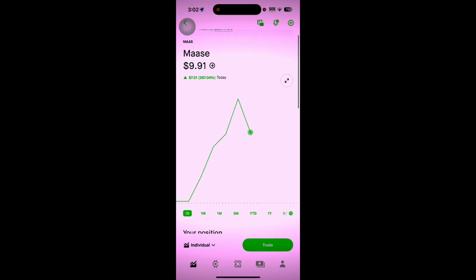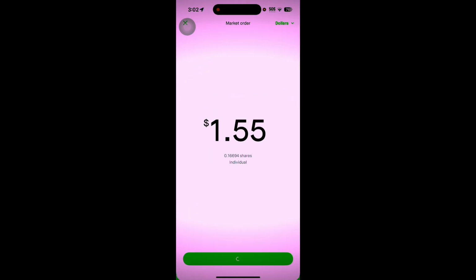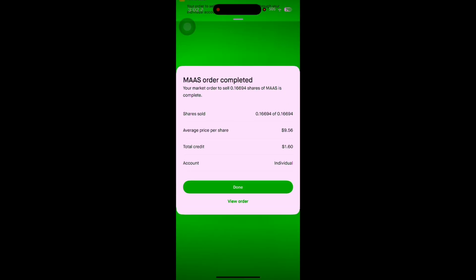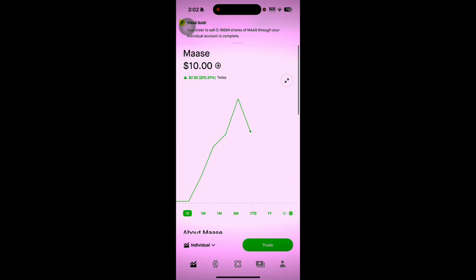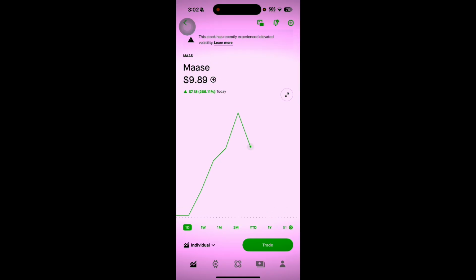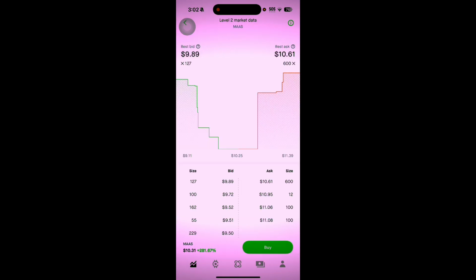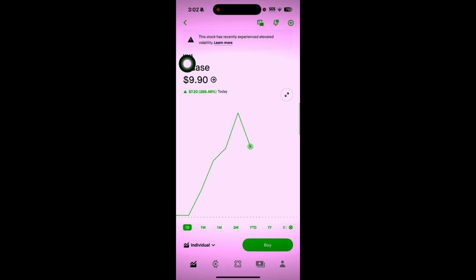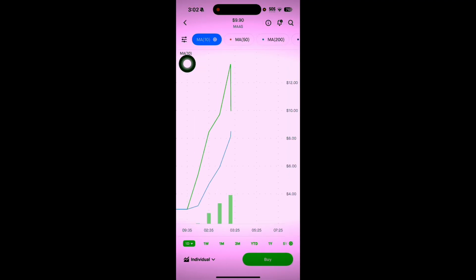I missed. Okay, trade, sell all. Sell all. I wish I could have sold it at 13. It dropped. I'm done. I'm out. I'm out of this trade. Done. 10.50. Nice. Now we can watch it. Looks to me like it's going down. Who knows? It's unclear, but I would say the momentum has probably worn off of the buyers.